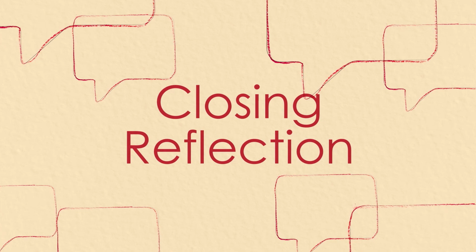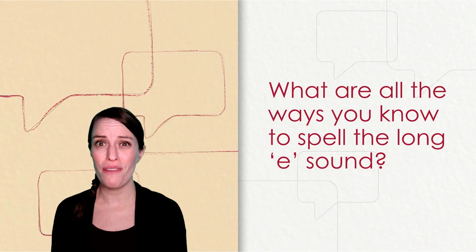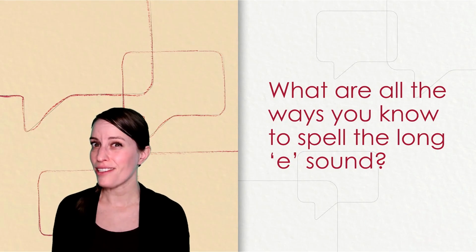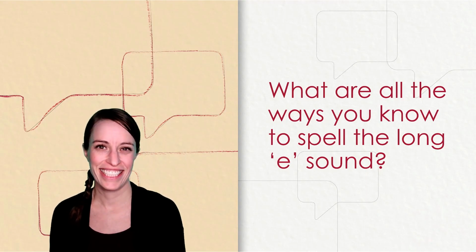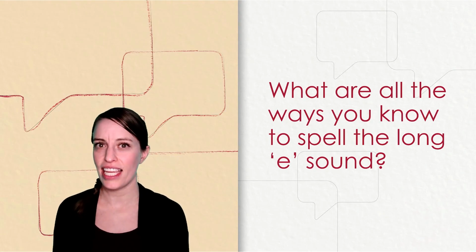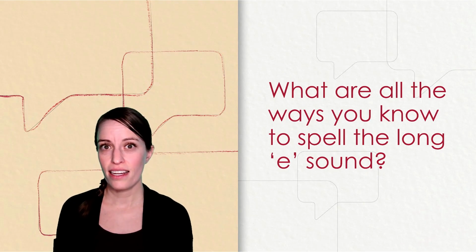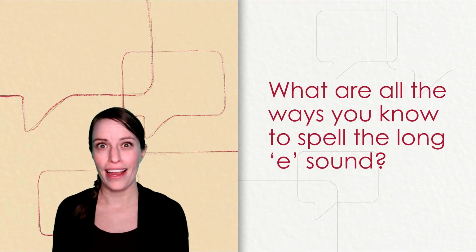Closing reflection. Wow, great work exploring those new vowel teams with me today. What are all the ways you know to spell the long E sound? You can have a magic E, telling the E to say its name, the vowel team EE, the vowel team EA, or a Y at the end of a word with more than one syllable.